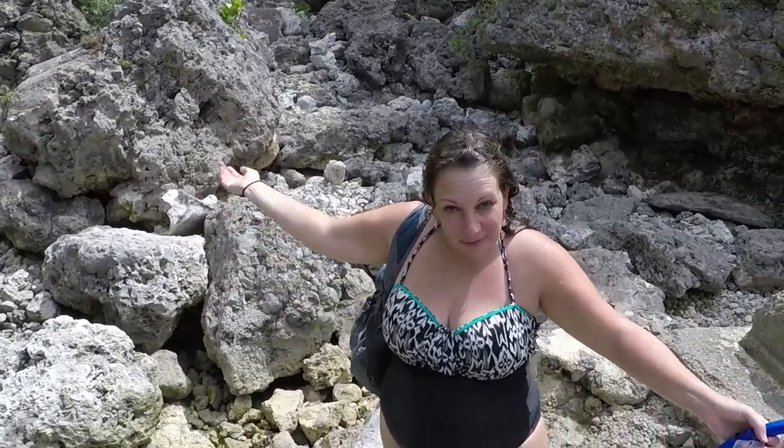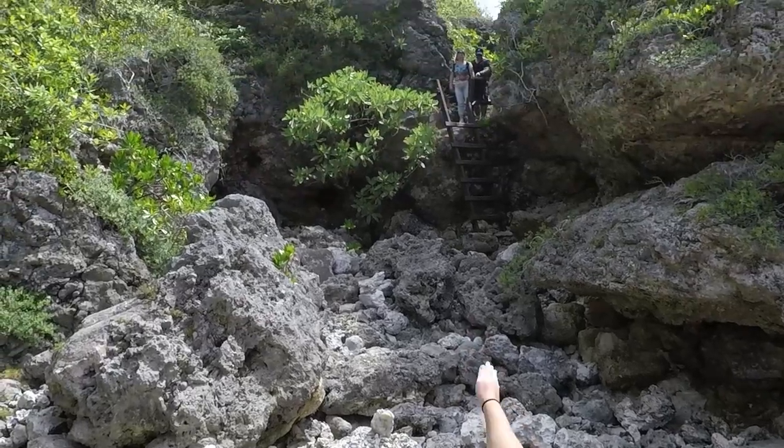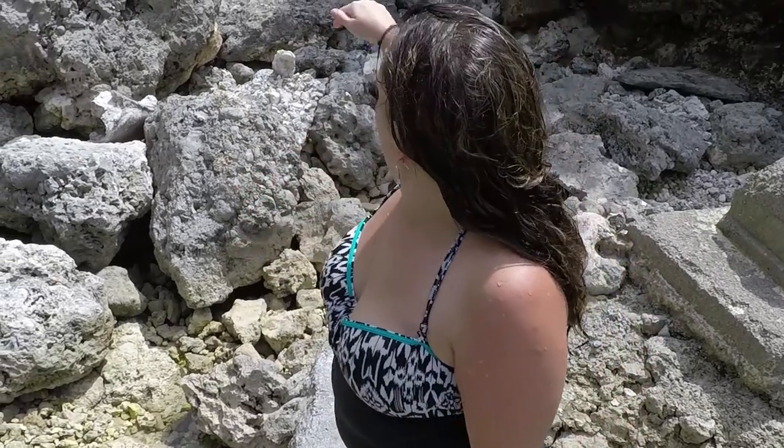So we jumped off the cliff. It was awesome. The pools were beautiful here. This is how you get in and out. There's some ladders here that are pretty sturdy but also a little bit steep. You've got to hold on tight and don't have sliding shoes. And this is how you get in and out of this area.